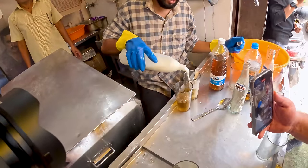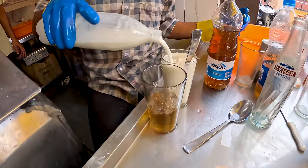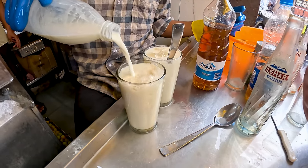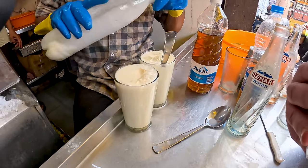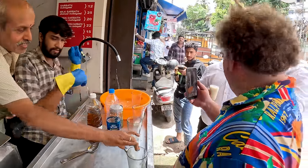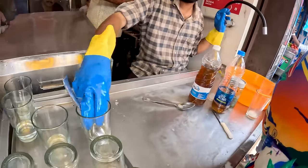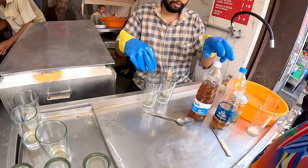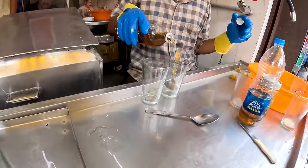Oh, that's the milk. Oh, look at how creamy that looks. Oh my gosh, it looks nice. Milk, sarbath, ice. Oh man. Okay, and then he's washing off the spoon over there. Washing off the spoon. And then he's draining the water out of there. I assume those are the freshly washed cups. And now he's pouring in.